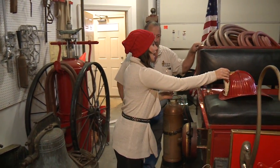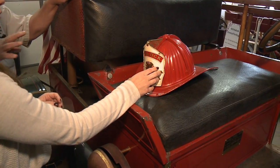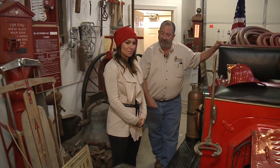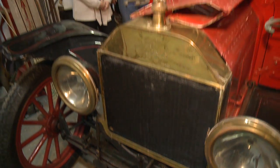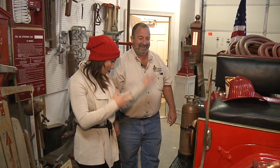And that was called a rotary gong. Is that hat of that time period too? No, the helmet is of the era, but we just had it fancied up to show off. This also is a hand crank. You had to crank the engine. There is no electric start on this. It is incredible to know how things have changed, and for the better, thankfully, I think, for firefighters who do so much already and have to worry about everything else.